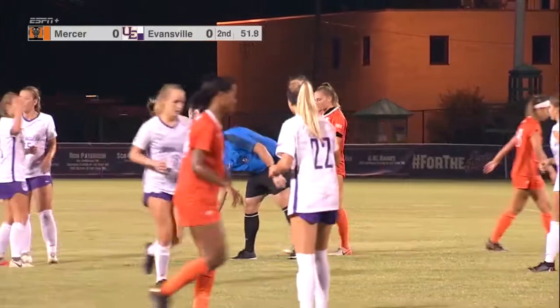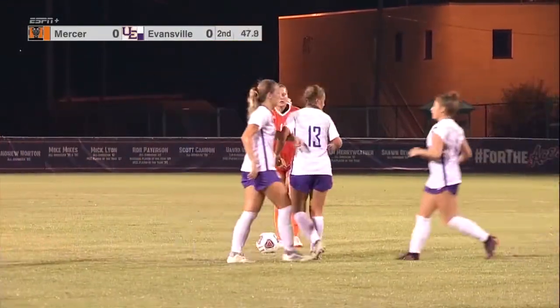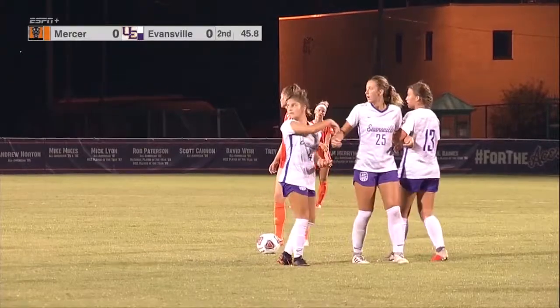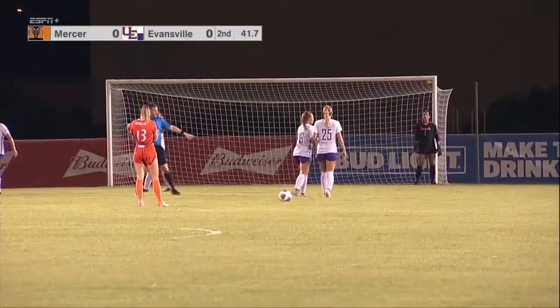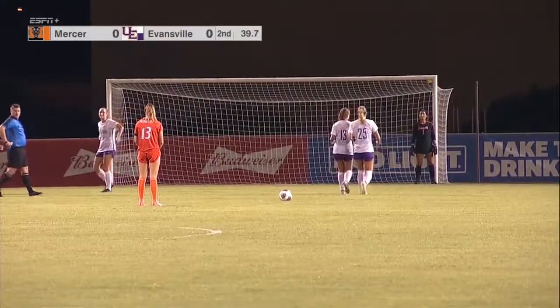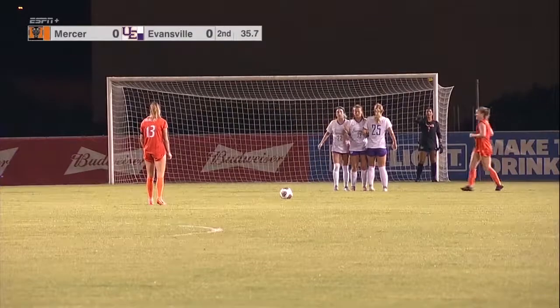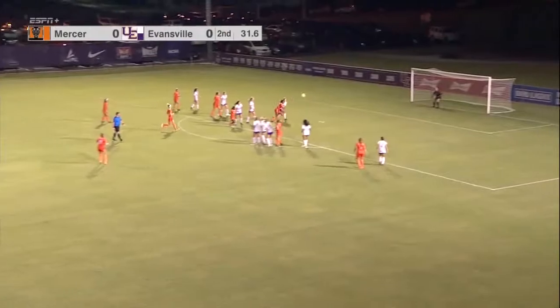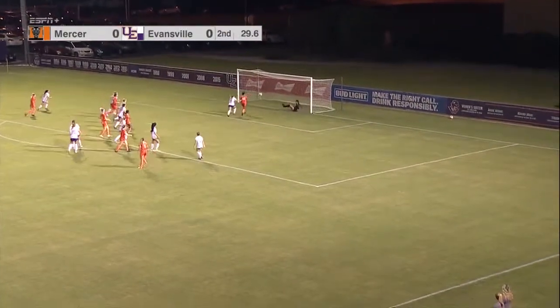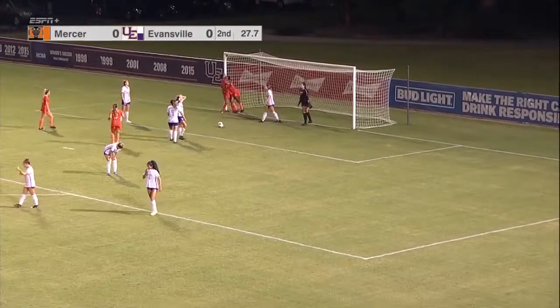The clock will continue to wind down, and this will be within shooting range for Zeller and the Bears. And the Bears refuse to give up. You know, they just keep coming and keep coming and keep coming. And Evansville right now just has been struggling to keep them away, and they haven't backed down at all. Right now, a three-person wall for Evansville. The shot deflected off the crossbar, but to follow it up, it's Evans for the Bears.